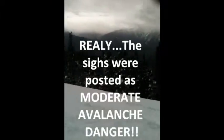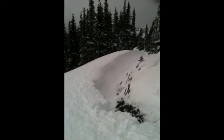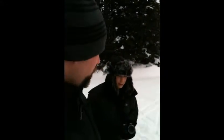And it looks like it's ready to avalanche. So there's a ledge there. So if we're gonna fall, we're gonna aim for the gully. Okay. Aim for the gully. Okay, we're good.